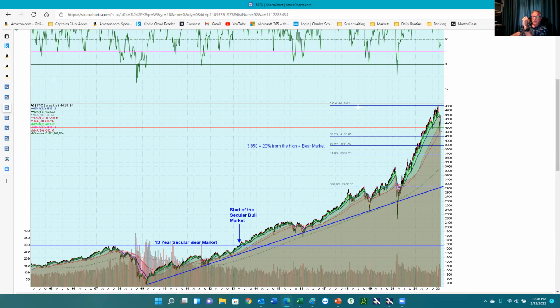But this is a Fibonacci retracement right here, down to where that bull trend is right now. If you look at that, the 50% level for this retracement is at 38.84. And 38.50 is 20%, which is the definition of a bear market. So if we break the 4,300 level, which I think we're going to, then I think 3,700 to 3,800 down here is where the target is.